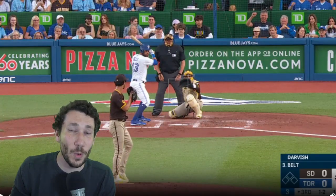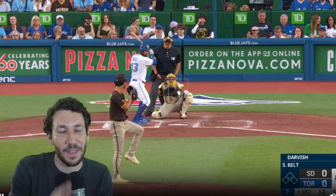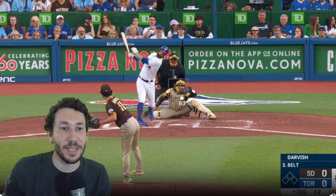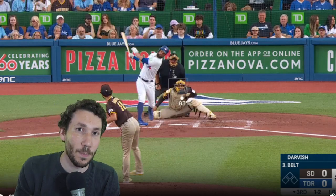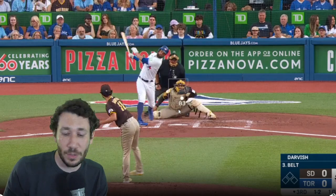I like the idea. No, don't go away from it. Because the thing here about this... That looks like it was supposed to be a backdoor pitch to Brandon Belt, he doesn't know that was supposed to be here. So just throw the same thing again.